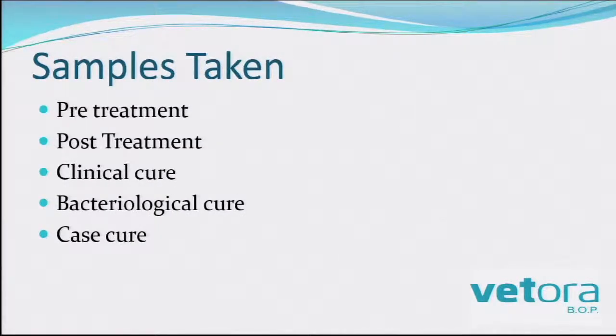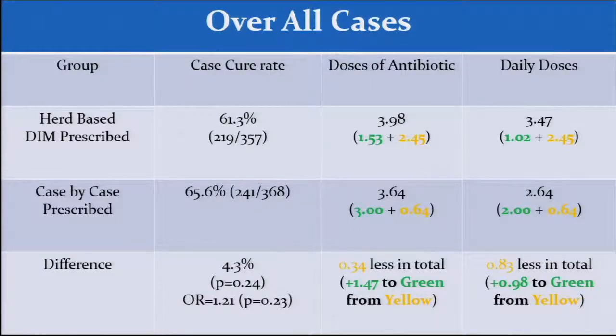We took samples pre-treatment, we took samples post-treatment. Now, these were taken by the farmers. They were taken at 14 days and 21 days post-treatment. We did look at clinical cure. We didn't place much emphasis on it. Clinical cure was assessed by the farmer at the end of withhold. Now, depending on which drug we were using, the withhold date was different, but we included it anyway. We looked at bacteriological cure, and we put all that together to give us a case cure.